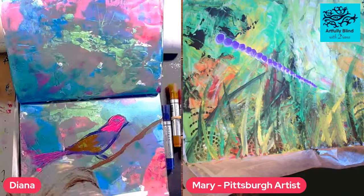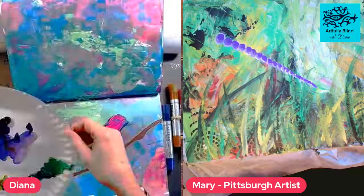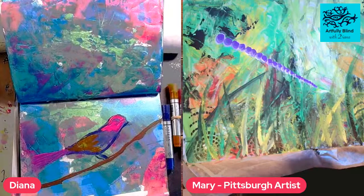So the bird has a pink head and some pink tail. It's going to have more. I'm not done. I'm still working on it. All with my non-dominant hand. You're doing good. Thank you. I'm just taking my time. Yeah. It's good.